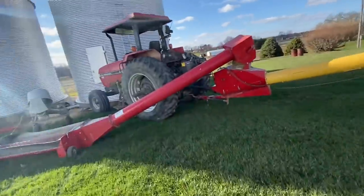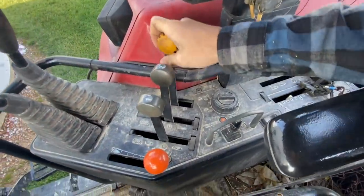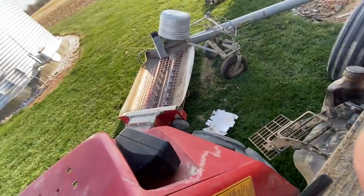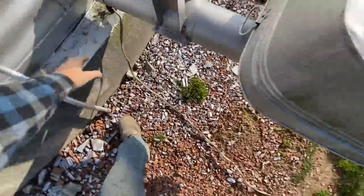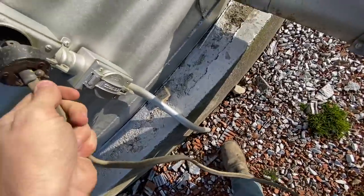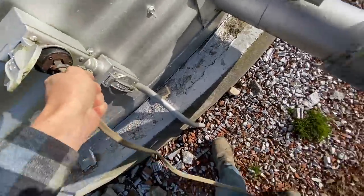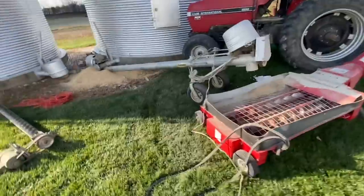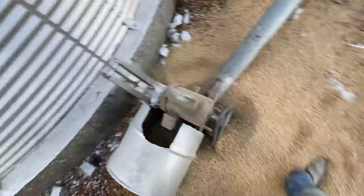Well, we're back, so we'll get things fired back up here. Get another truckload. Auger 1. This is auger 2. Right there. Maybe. If I could get it plugged in. There's auger 2. And then over here we got auger 3. Whole lot of augers over here. Right there. That's running. Open it up.